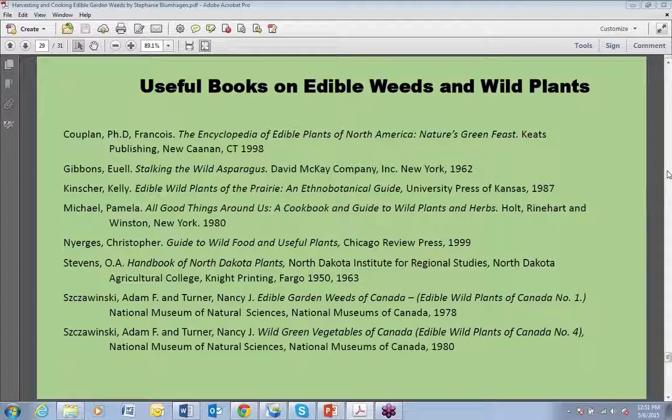Hopefully you have a yard or a garden spot that's growing these plants, or maybe there's a pasture that you either own or have permission to be in, or a field if you know for certain that it's been farmed organically or that there aren't chemicals in there.